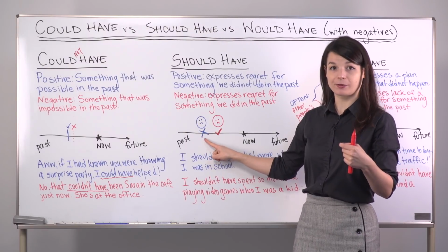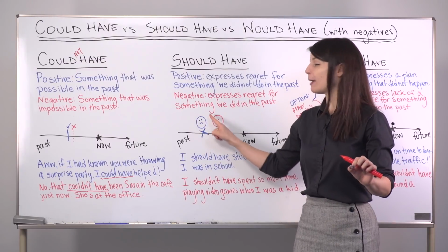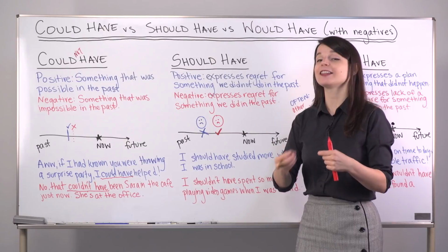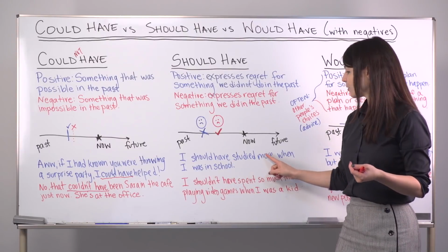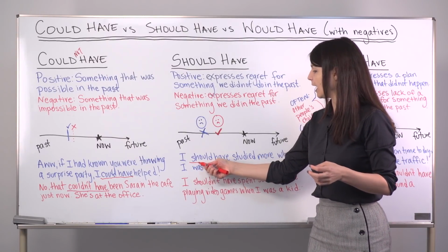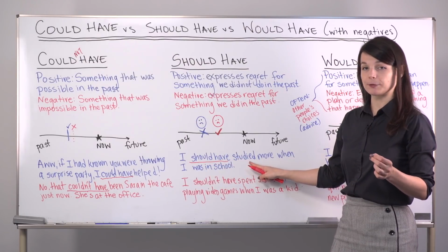That's why I marked it with an X here. So I did not do this thing, but I feel bad now. I feel regret. Like I should have done that thing in the past. So an example sentence of this. I should have studied more when I was in school. Here is the should have. I should have, and this action, studied more.